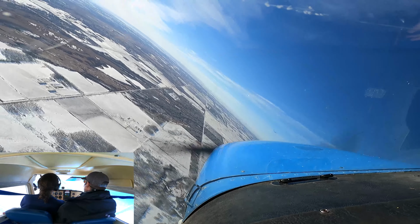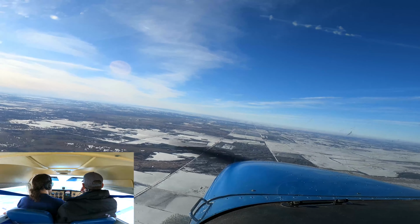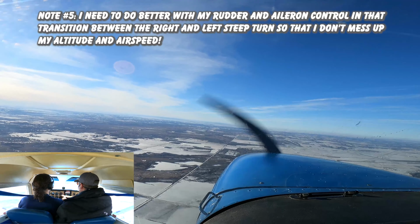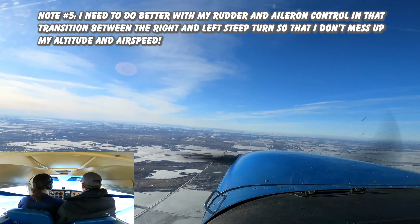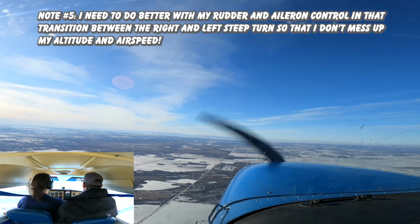And back to center. That was a little rough. Not bad for your first try. All that loss of altitude and airspeed gain happened in your transition from right to left. Yeah, you were saying that's the hard part there. That can be the tricky part.